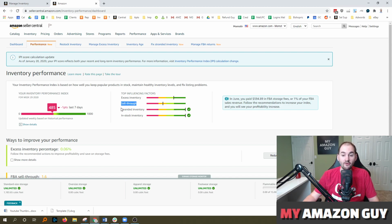Finally, in a very distant third and fourth is stranded inventory and in-stock inventory. They already know that you're incentivized to keep stuff in stock. And if you're failing to keep things in stock, then you're going to fail as a business to begin with. So that's why it's in fourth. What they want to penalize is when you're egregiously sending in 5,000 units and you're only moving 2 or 3 a month. They're going to charge you thousands of dollars in storage costs.